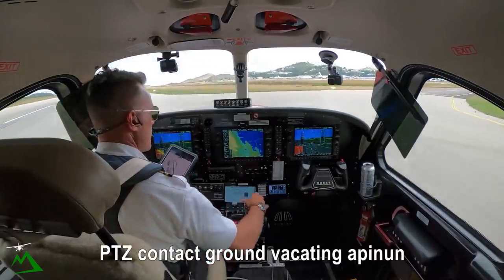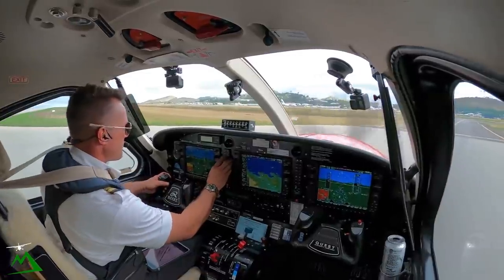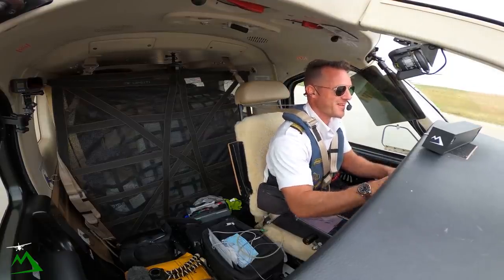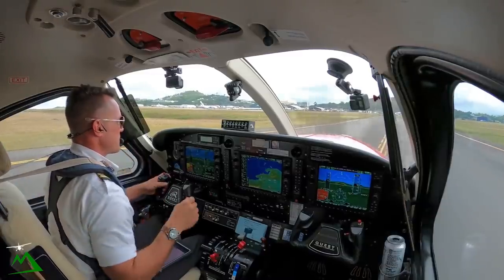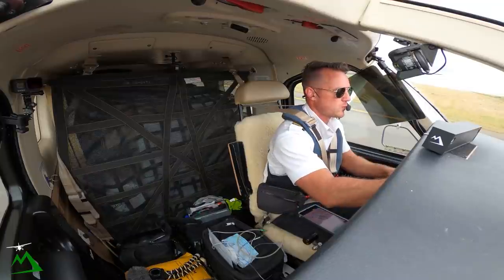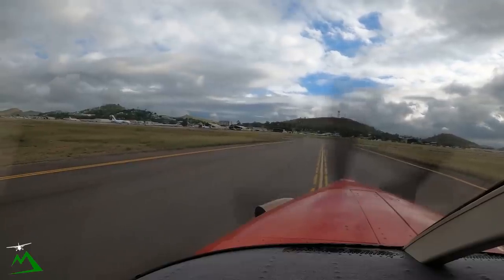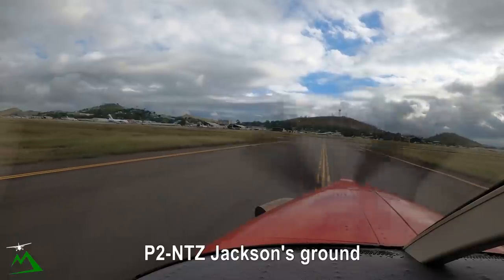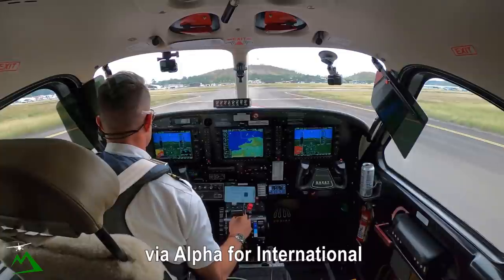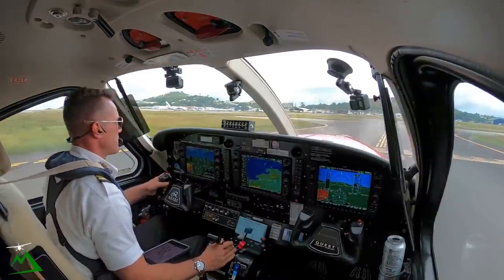Papa Tango Zulu, contact ground locating. Have enough. Contact ground. I don't know. November Tango Zulu. I'm back to November Tango Zulu. Jackson ground. November Tango Zulu. Foxtrot for the MF hangar. Correction, international. Papa 2, November Tango Zulu, Jackson's ground, cross runway 14 right, continue taxi via Alpha 4 International. Cross 14 right via Alpha International, November Tango Zulu.